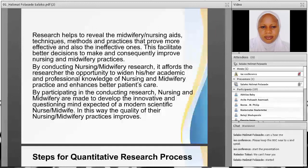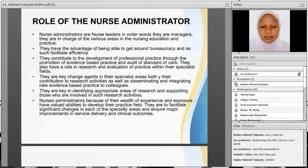Roles of the nursing administrator. Nurse administrators are nurse leaders. In other words, they are managers. They are in charge of the various areas in nursing education and practice. They have the advantage of being able to get around bureaucracy and as such facilitate efficiency. They contribute to the development of professional practice through the promotion of evidence-based practice and audit of standards of care. They also have a role in research and evaluation of practice within their specialized field.